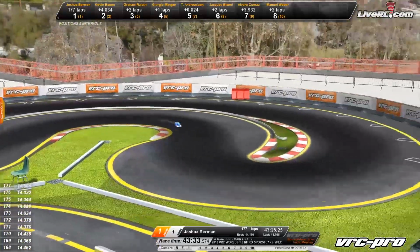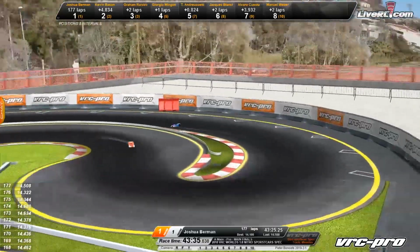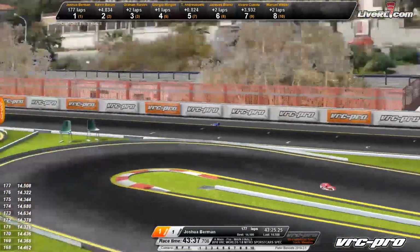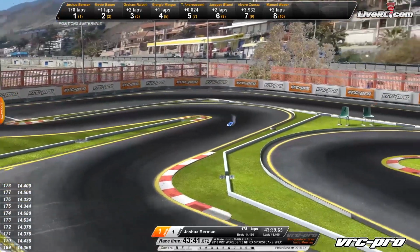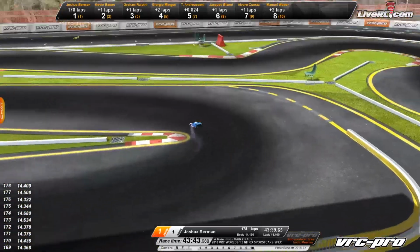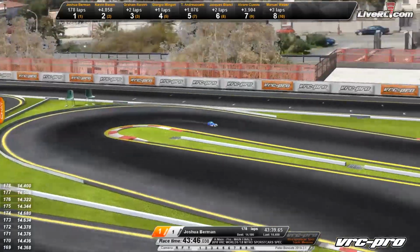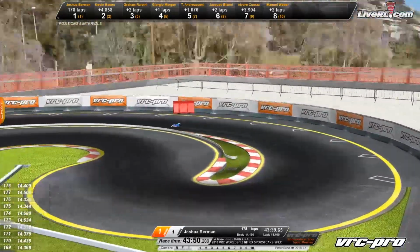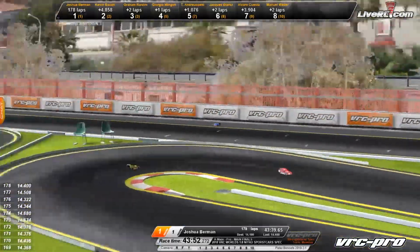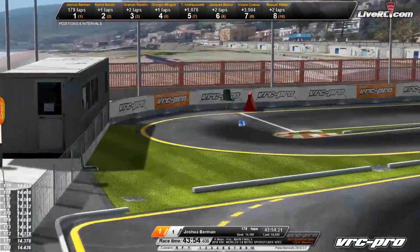There's Berman on the right-hand side of the track. A minute and a half to go now. Joshua Berman, he was your top qualifier. And he's looking for a world championship win here in this one. Coming back around here through the chicane onto the right-hand side now. Coming up on that 1 minute mark here for Berman.